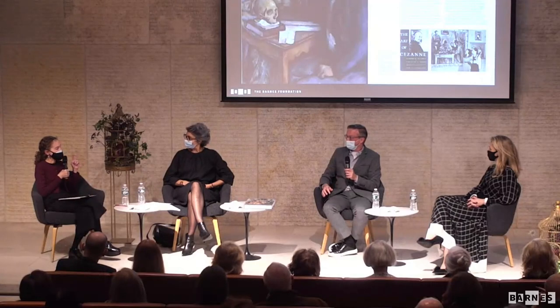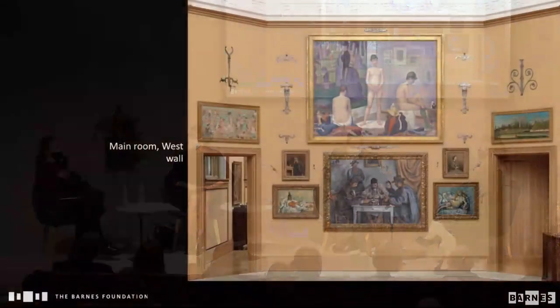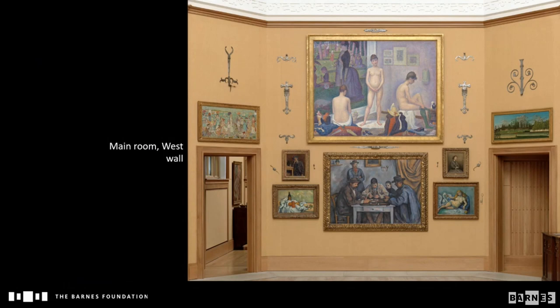I have a question in mind, but I just want to follow up on something you said about the language that Barnes used to describe Cézanne. I had the chance to be in the galleries a little bit before this evening, and I always find when I'm here that I want to try to break the code and figure out why the card players are below the big Seurat models, or why one thing is next to another. And I'm wondering whether that language gave you any kind of clue or key to what we see in those galleries.